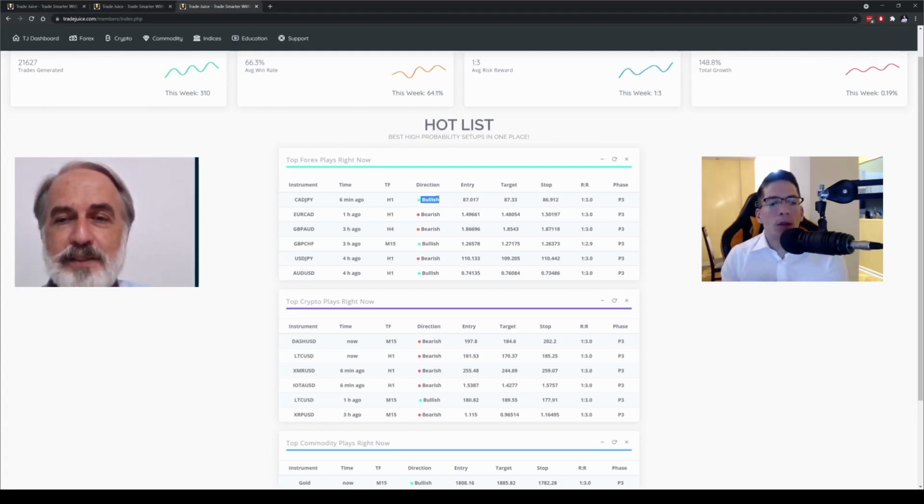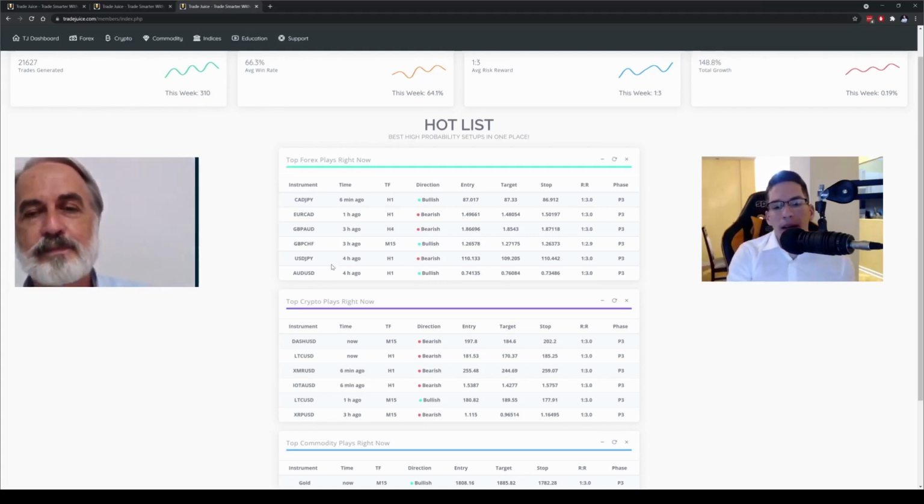So the highest probability trades come here. I don't need to come here and worry, okay, I need to find the system that I'm going to use, I need to check the economic calendar, I need to check the volatility. Everything that's on the list here is something that you can actually trade right now. It's not something that you can trade tomorrow or you need to wait for this or that. Everything here is something that you can use right away.